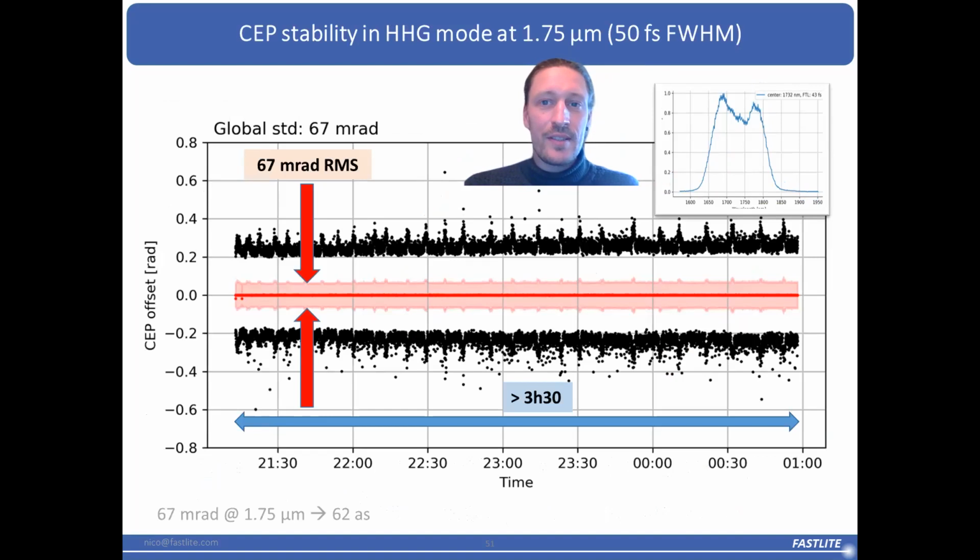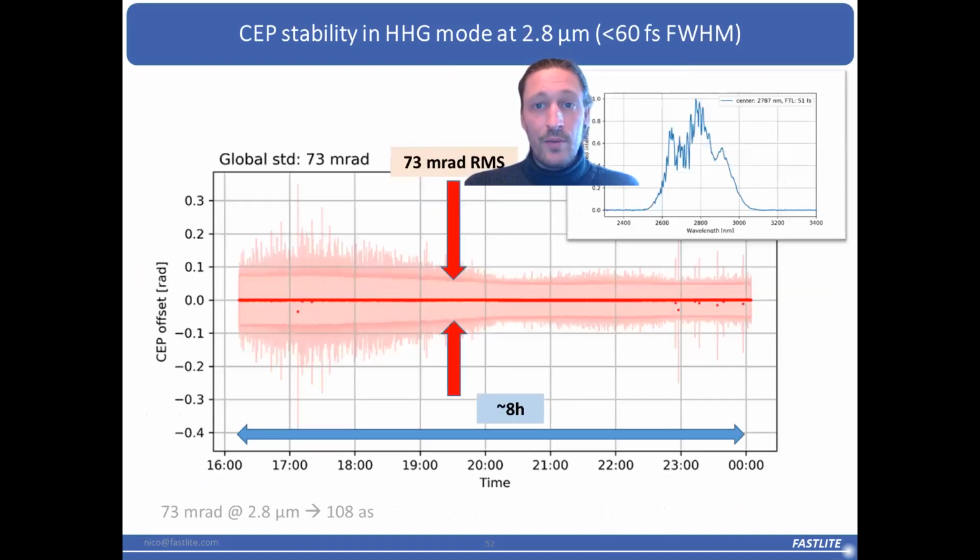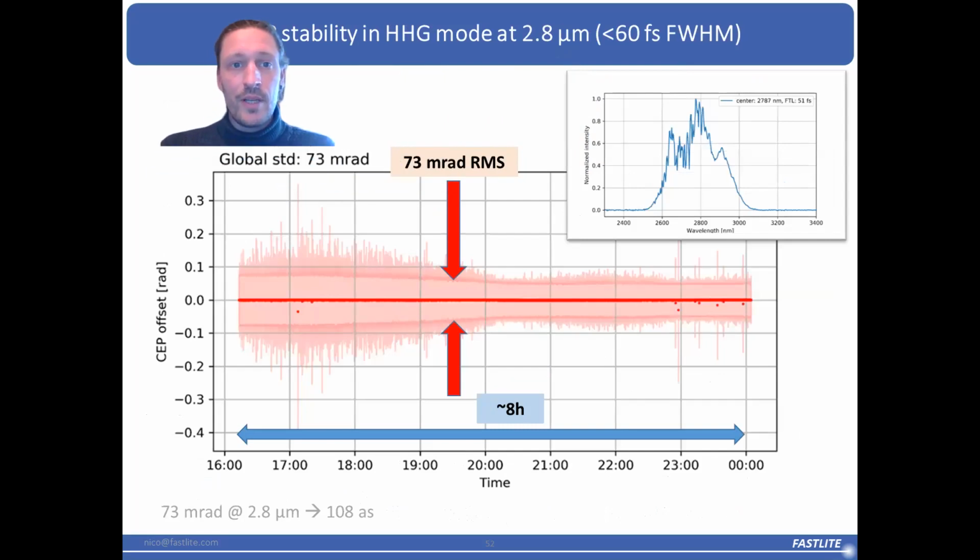And here, this is a CEP stability. So at 1.75 micron, you see it's 65 milliradian over almost 4 hours. Again, it gives you like 62 attosecond resolution. Here is the spectrum. And if we move to 2.8 micron in the same system, we had around 65. I don't remember the value at 3 micron, but anyway, it's quite close. We can reach the same over 8 hours. So the 3 billion shots, 110 attosecond resolution.